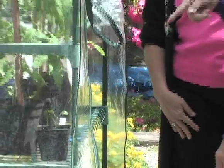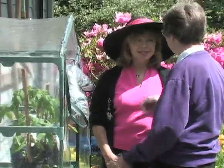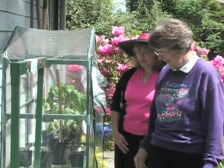Now, you don't really need this right now in the summer. I could put those in the ground, but because I have space problems, I'm trying to set it up ahead.